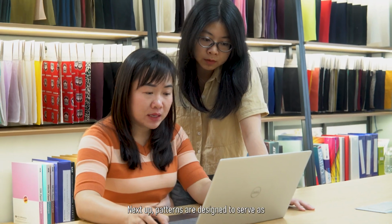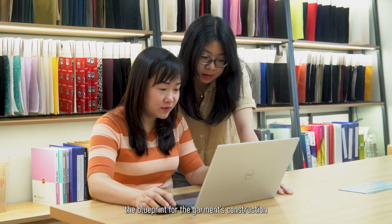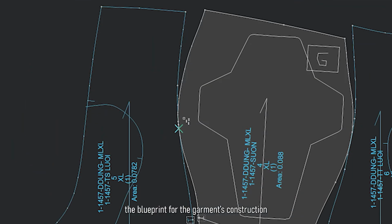Next up, patterns are designed to serve as a blueprint for the garment's construction.